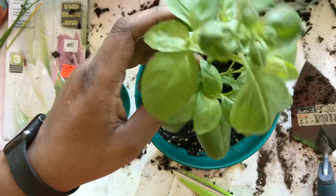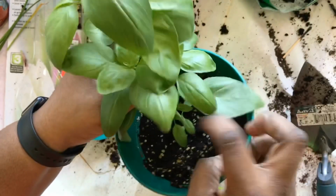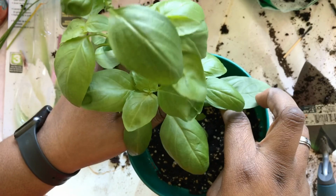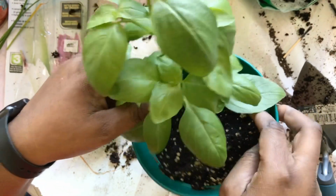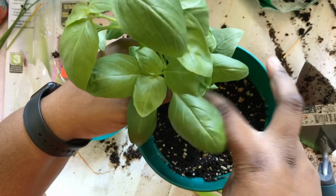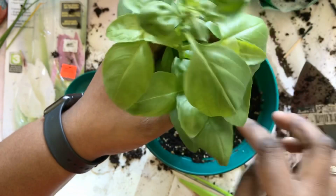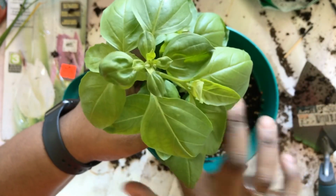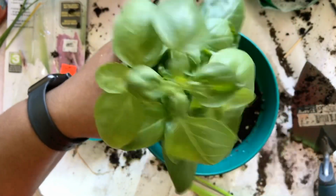Okay, so let's see. Do I cut here? Do I cut there? Because it is four here. And these are big. So we're gonna cut here and see what happens. What the heck? Okay, because it is 1, 2, 3, 4. 1, 2, 3, 4. And these are already sprouted, so we're gonna cut here.